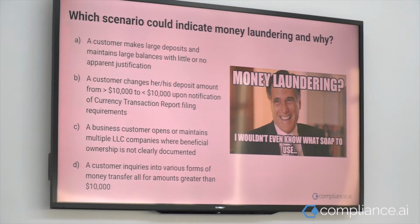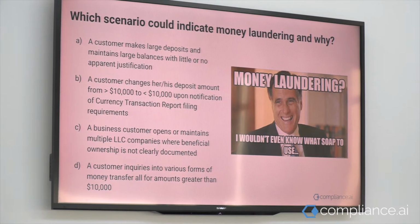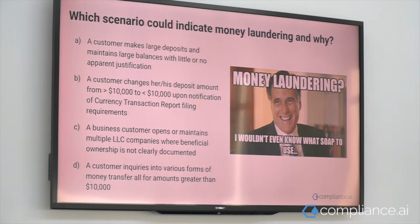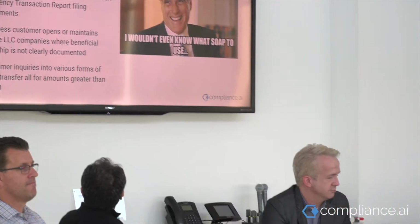If a customer makes large deposits and maintains large balances with little or no apparent justification, is that money laundering? Just making big deposits and maintaining a big balance. Does that trigger your money laundering? Does it pass the sniff test? What do you think? A first customer makes large deposits and maintains large balances with little or no apparent justification. I think it's a red flag.